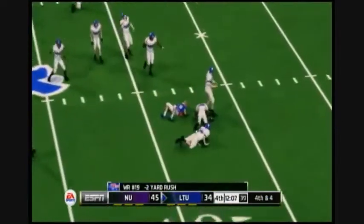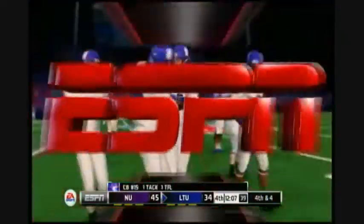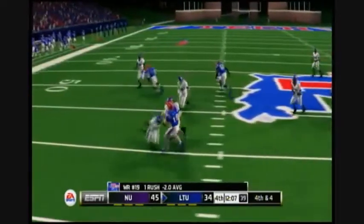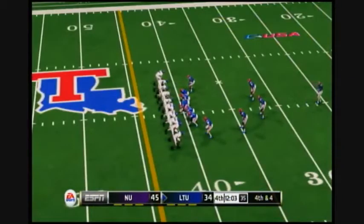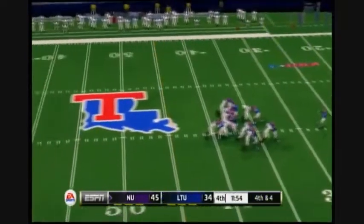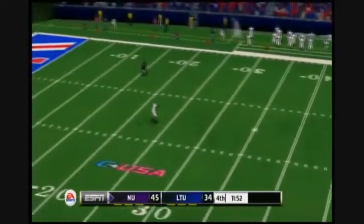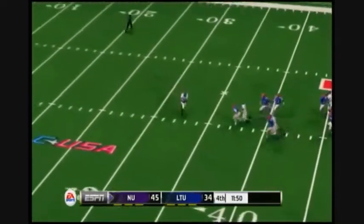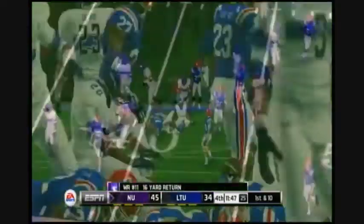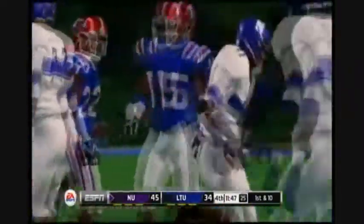They go with a run, and he's going to be stopped short. Call it a loss of 2 yards on the play. That makes it 4th and 4. They look like they've got the block on, and this offensive line's got to give him some time. Gets to about the 41-yard line, returned for a gain of 16 yards.